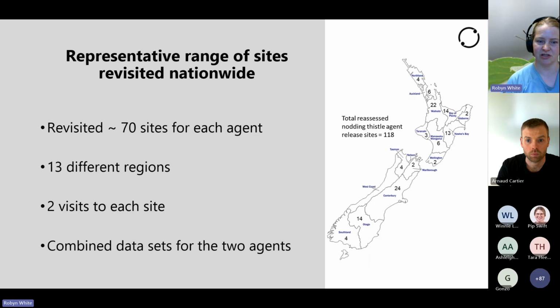A large number of sites were checked all over the country. The second visit was important for the nodding thistle surveys to take into account annual variation, because for this species of weed, the seedling emergence is affected by wet versus dry years. So visiting twice was essential. A lot of work for everyone. Since the agents have distributed widely, we were able to combine the 2 data sets into one. So it gave us a total of 118 sites with 2 visits each and good data that we could work with.